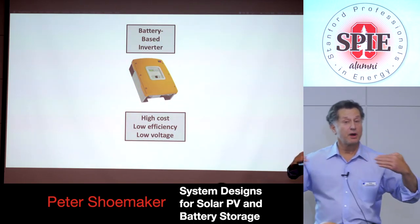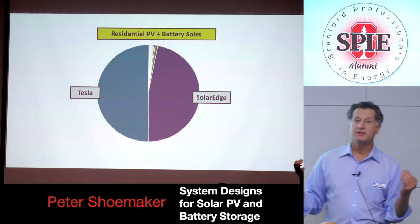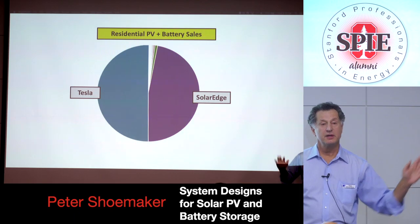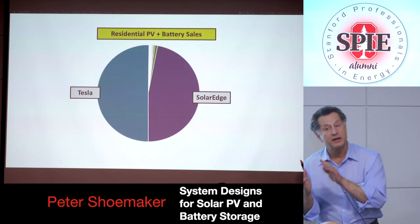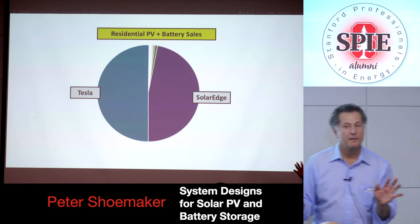And you can see that pretty much the market is going to decide. Right now, the market is pretty evenly split, so it's kind of a good test. Half of the market right now, mostly half, is Tesla, which is an AC coupled system. The other half is SolarEdge, which is DC coupled. There's a few smaller players that will get a little bit bigger, but right now it's kind of two, and they're just seeing how they play out.